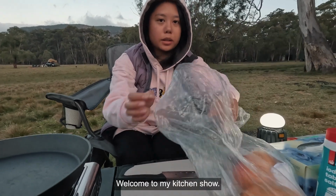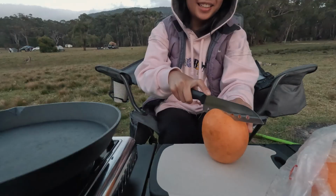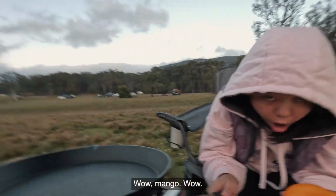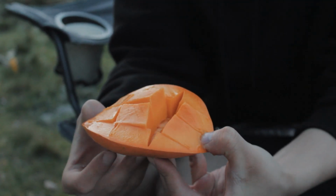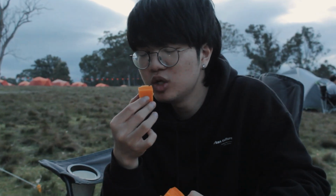Hi guys, welcome to my cooking show. We got mangoes! Look at this cross section. Wow, mango. Wow. Ooh. Wow. Just like you.